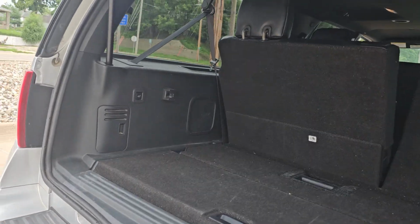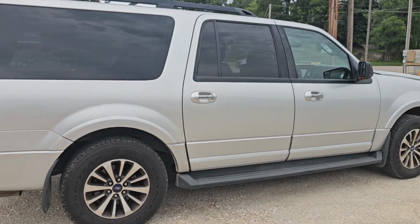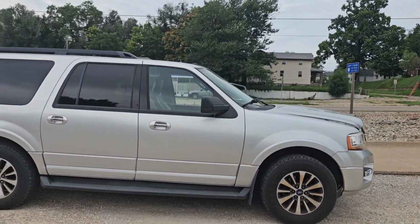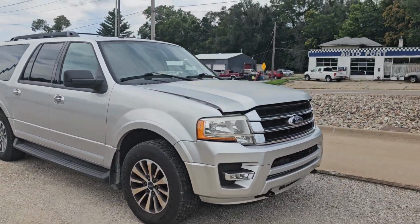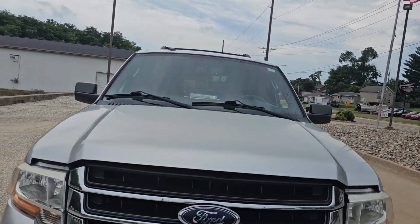Oops. From this side, it looks really good as well. I don't really see any body dings, dents, anything that really stands out. It's 2016, so it's 9 years old.